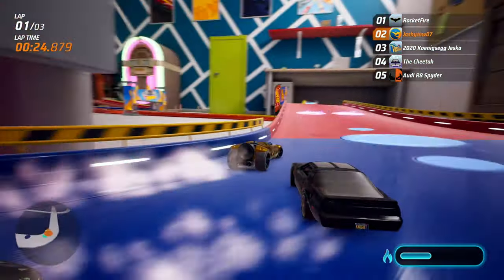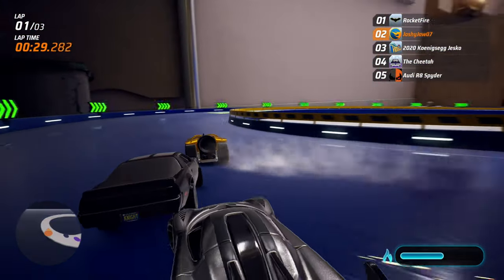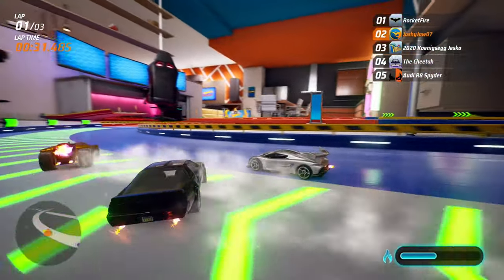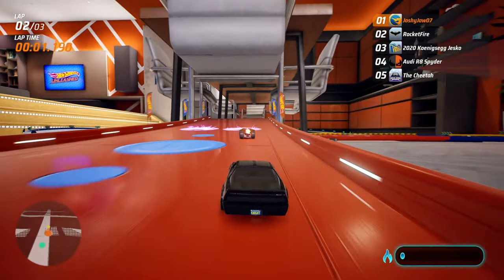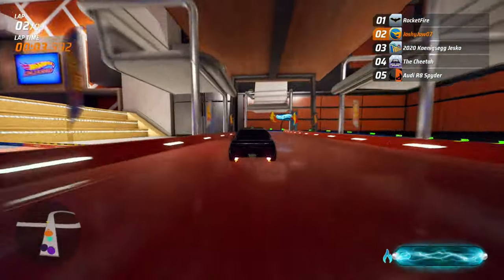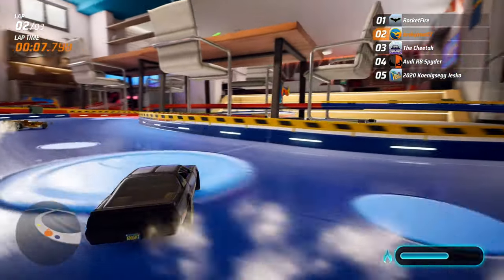But when we're using this car, it feels pretty good, I'm not gonna lie. So definitely a usable car. Oh my god. Oh, come on. Okay, this is a battle with Power Rocket and the Koenigsegg Jesko. I'm not even gonna lie to you guys. Oh, the Koenigsegg just hit a pole. Oh, the spider's out. It's the Cheetah and the Power Rocket here.